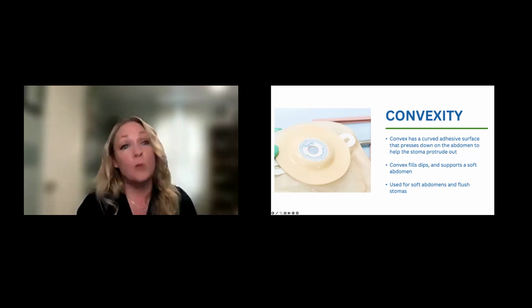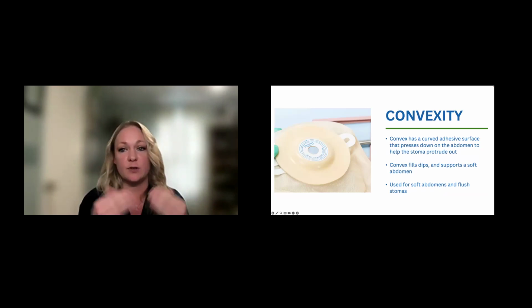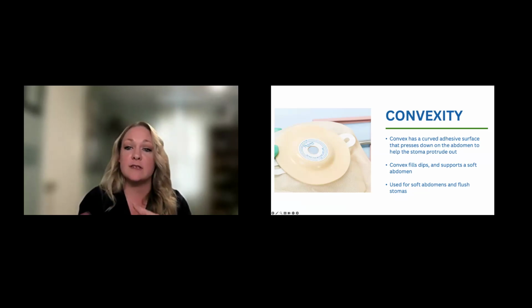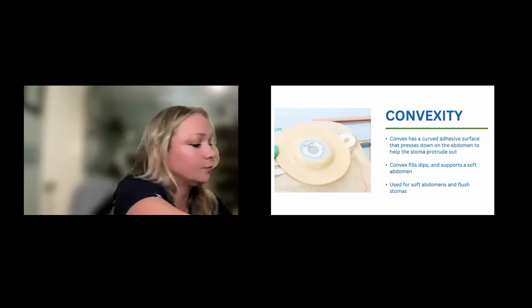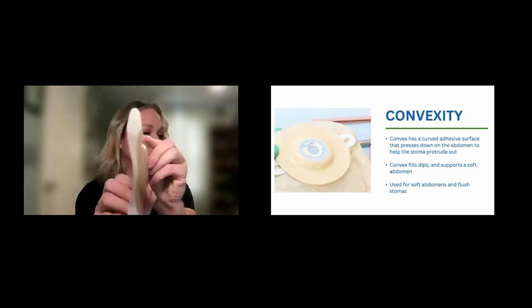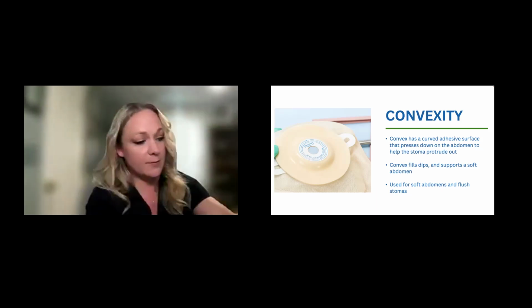All right, and then when it comes to convexity, to convex or not to convex, what is that? Convexity presses on the tissues around the stoma, which increases the degree of the stomal protrusion. So it's going to push it up and out. This is going to reduce the risk of any undermining of the stomal output up underneath the pouching system. Convexity will also fill dips and support the soft abdomen. And we really want to use these for soft abdomens and for those flush or recessed stomas. So let's see. We do have one. Here we go. If you can see the difference here, this one is pushing out and this one's pretty flat. So this is going to push the stoma out and pop it up above skin level.